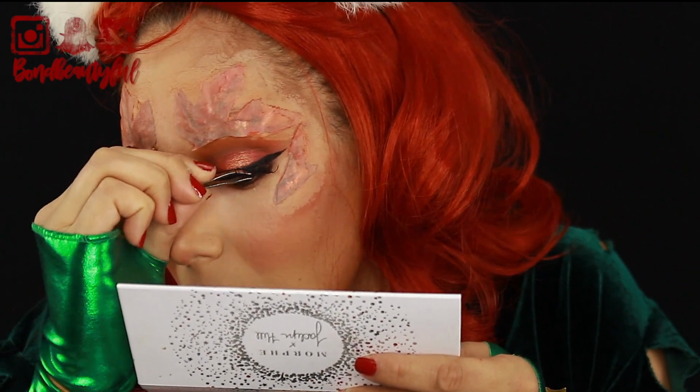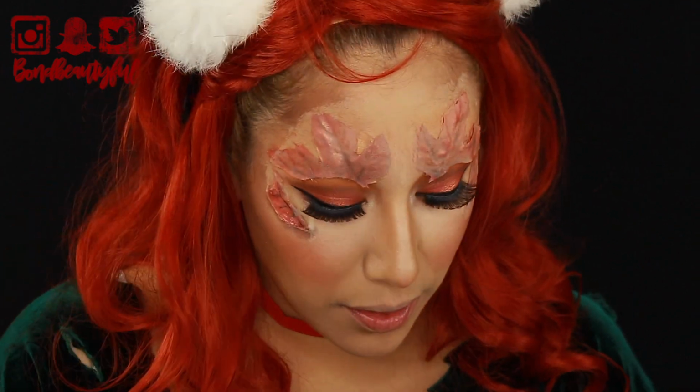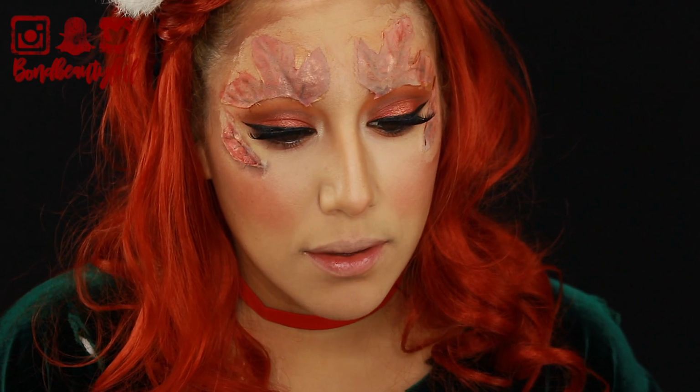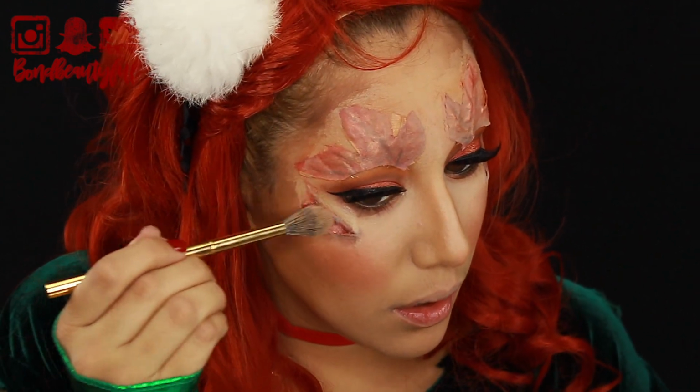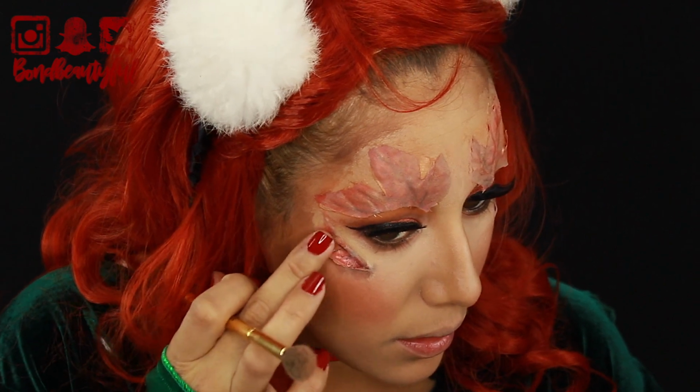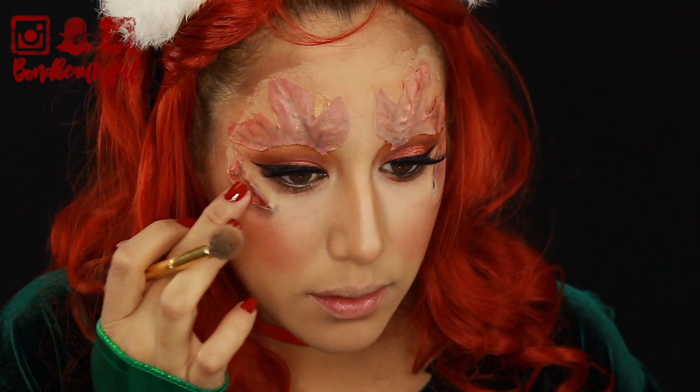For the highlighter, I'm gonna use this one. It's the Super Shot Cheek on the Cusp. Oh, it's like the perfect color for this, I think. I might also put that on like, yeah.